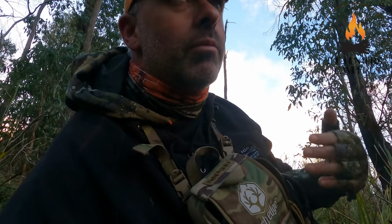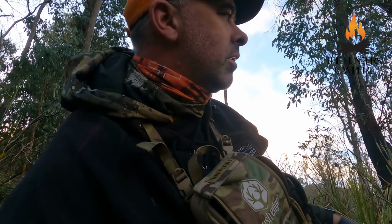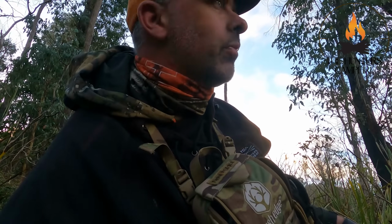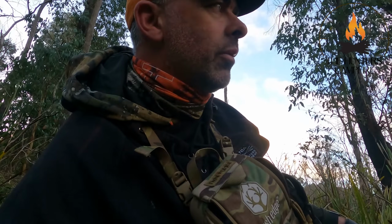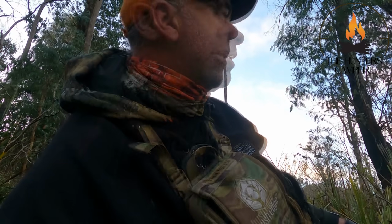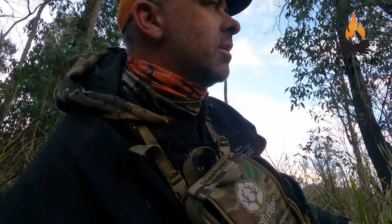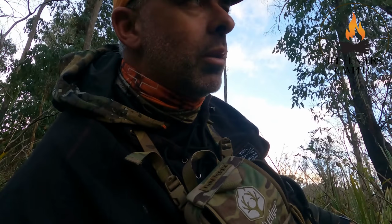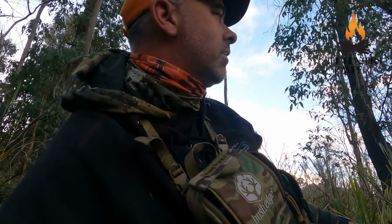Wind's perfect. Picked up a couple of other wallabies just down here with the thermal. Amazing, in the daylight the thermal works. I would never have been able to see those wallabies. The hardest thing I've found so far is that it's hard to judge distance, so finding the animal in your binos afterwards is quite hard.